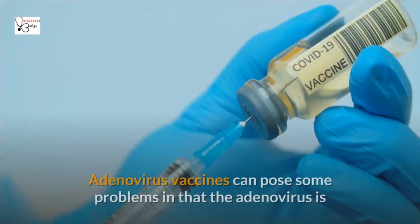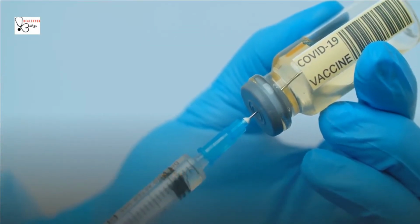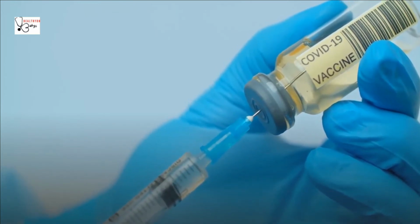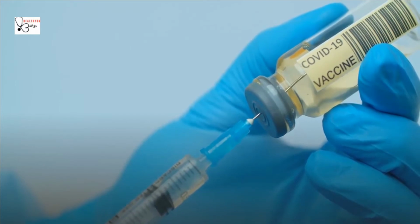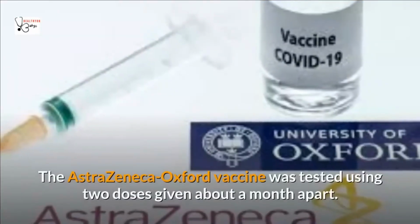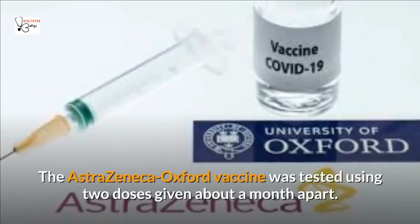Adenovirus vaccines can pose some problems in that the adenovirus is so common that the vaccine may not be as effective once booster doses are given, or that some people may already have immunity to the virus used in the vaccine. The AstraZeneca Oxford vaccine was tested using 2 doses given about a month apart.